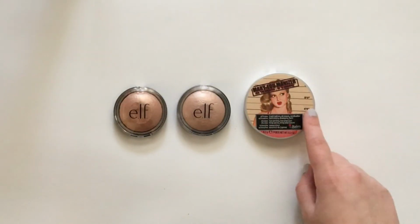I recently got the Mary Luminizer. This is a cult classic favorite highlighter, and it is just beautiful.